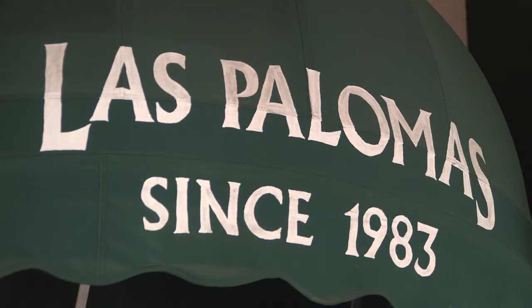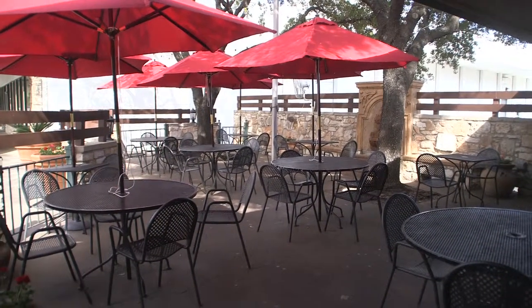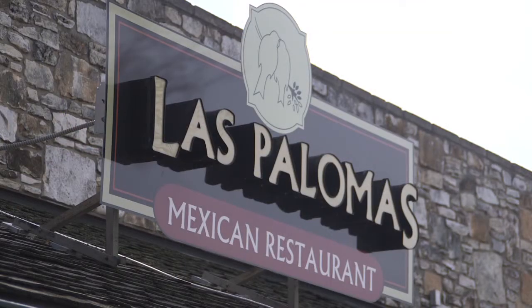Through Las Palomas, we have met incredible people, and I feel like I have so many friends and family just because of it. I feel the warmth from my customers when they say thank you for keeping the restaurant open after your father passed away, but they say thank you in a very different way. It's not just thank you. And whenever they leave, I always say thank you the same way.